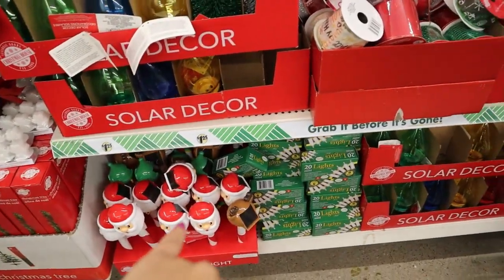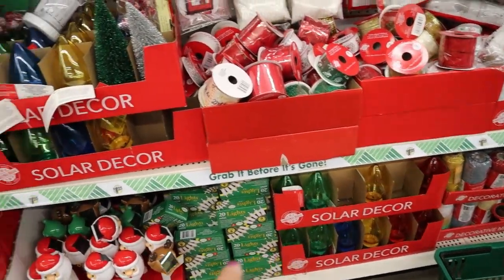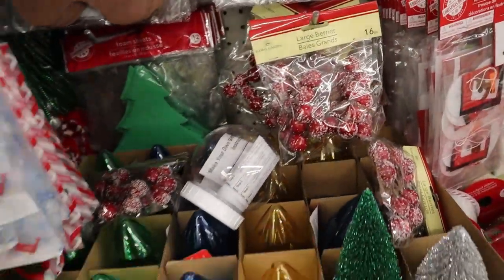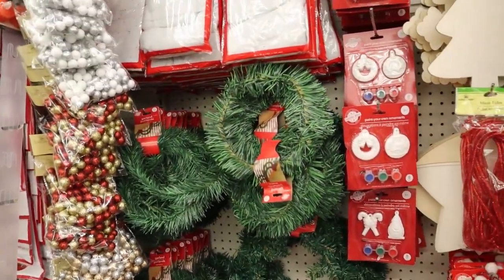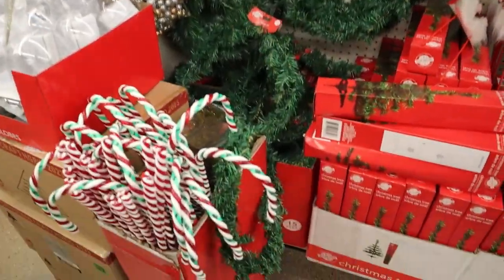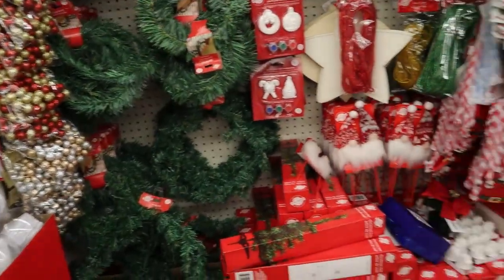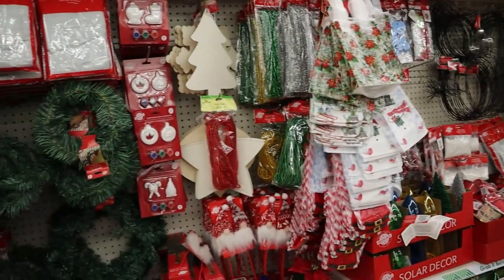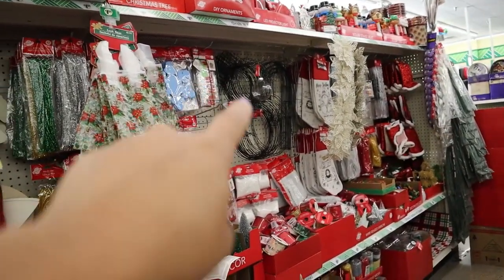Ooh, more solar panels. They even have lights. Solar decor. Large berries. Okay. Awesome garland. Oh look, they have these. These are a little different than the other ones we saw. Okay, so this area is mostly just kind of like decorate your tree and all that good stuff. And you can even do your own over there.